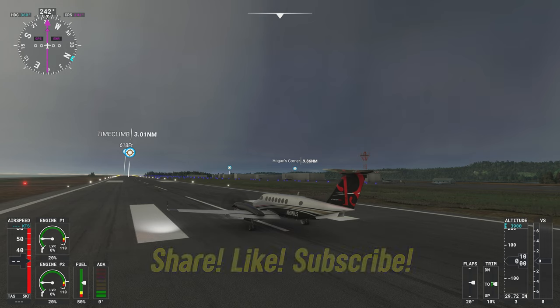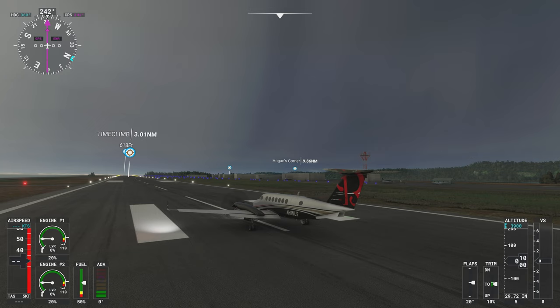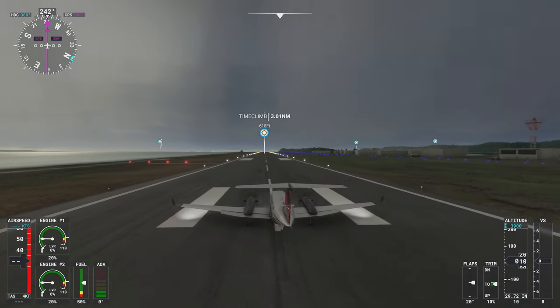Welcome back, Khonius here. Today I'm flying from Hoquiam, Washington to Astoria, Oregon. I'm flying a Beechcraft 350i King Air. I'll be flying at a flight level of 3,500 feet, possibly might change depending on the clouds. And let's go ahead and get started.